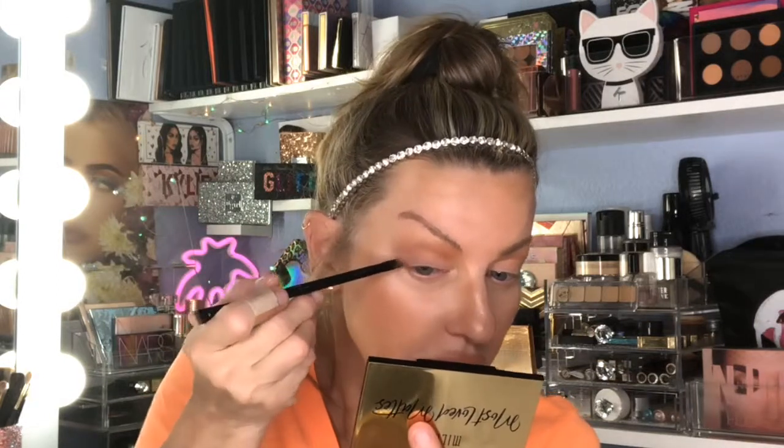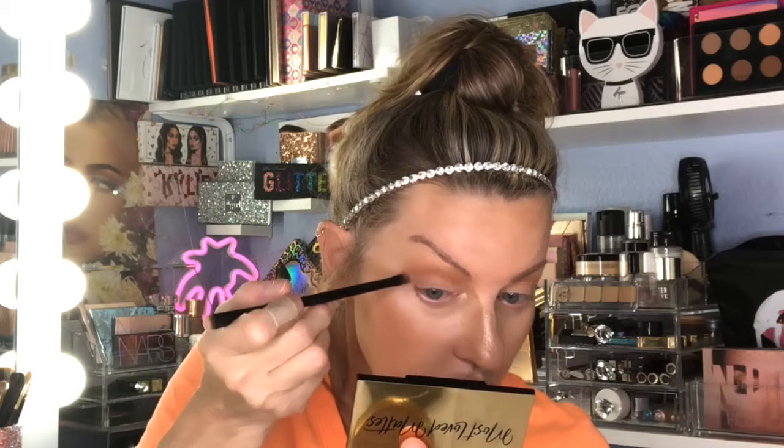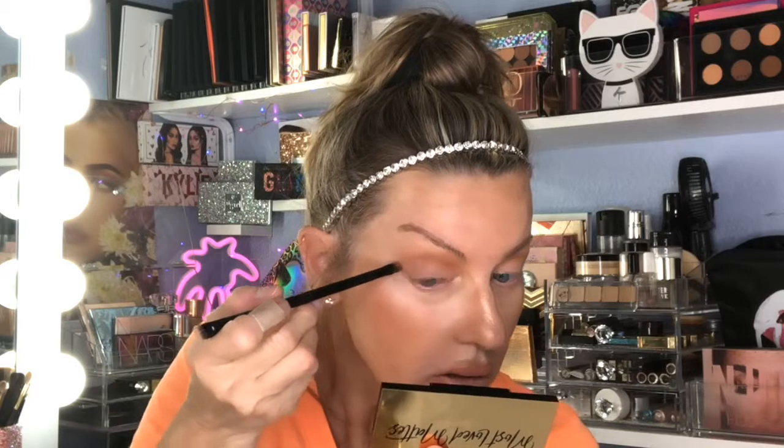All right, so now I'm going to go ahead and create a template for the outer V. So I'm going to take a little bit of this brown shade, and I'm going to start at my lower lash line. You can also start towards the base of your upper lash line if you prefer, just going in the same direction, alignment as your lower lash line.